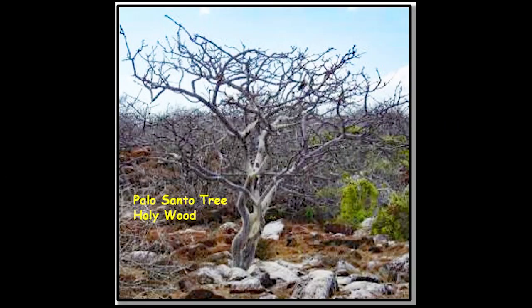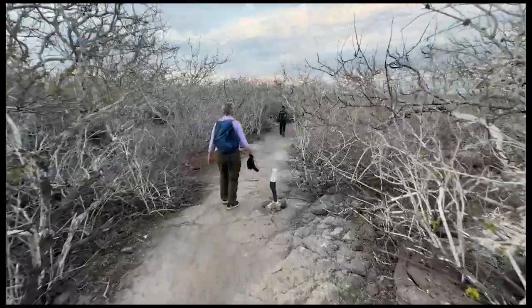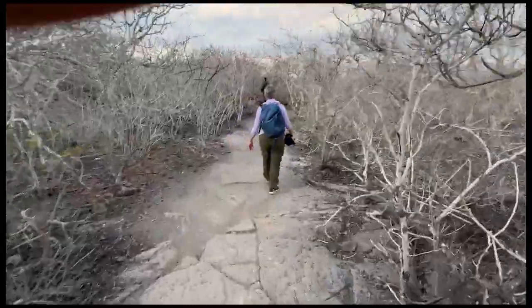One of the interesting and unique flora here on the Galapagos is the Palo Santo tree. There are 2 species, one endemic and one widely seen throughout South America. Most of the year the tree has a gray-white bark, but during the rainy season it has bright green leaves on it.